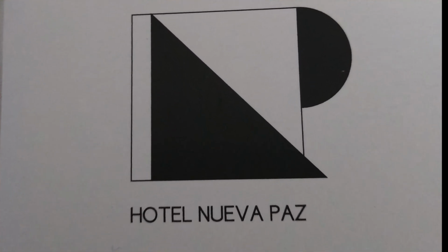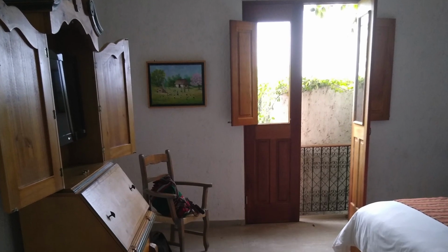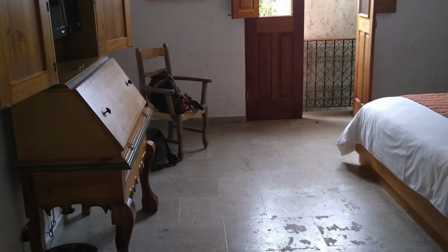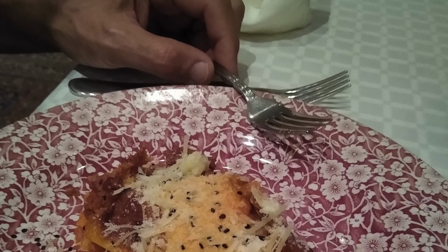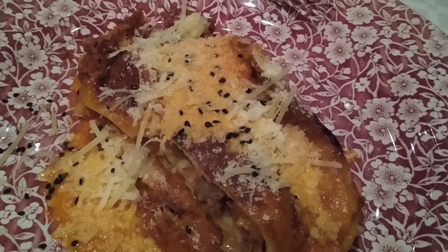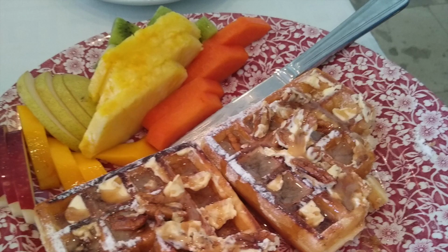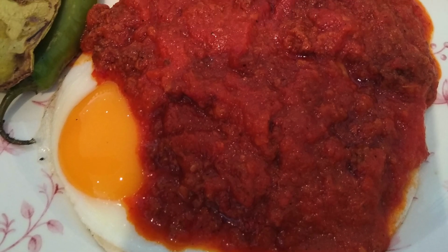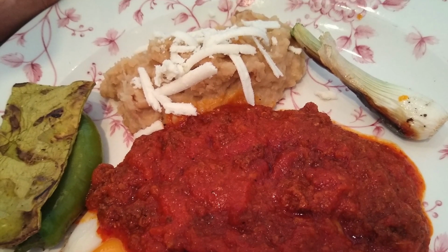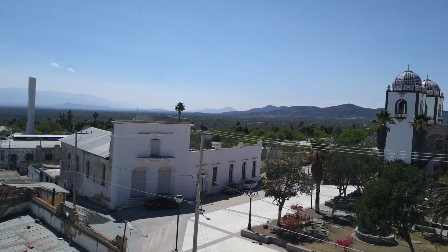We stayed at the Hotel Nueve just outside of Matehuala. It was a very quiet, very peaceful hotel, as the name would suggest. The rooms were pretty nice, the bed was very comfortable. There was an on-site restaurant. The food there was also very good. The hotel ran us 1,200 pesos a night, or about $60 US at the time of this recording. There was a nice little plaza in front of the hotel where you could just sit and take it easy and people watch if you wanted to.